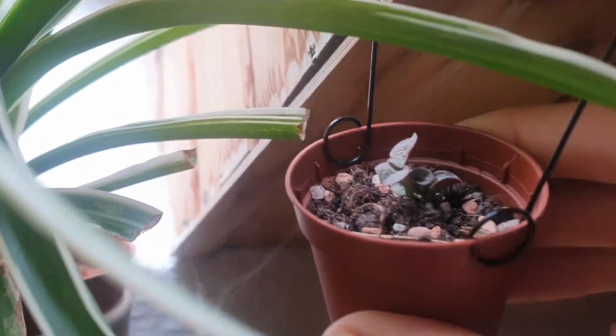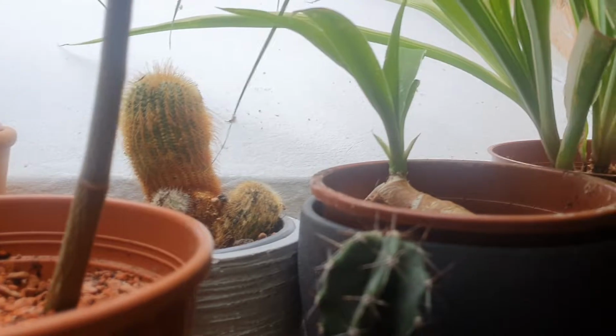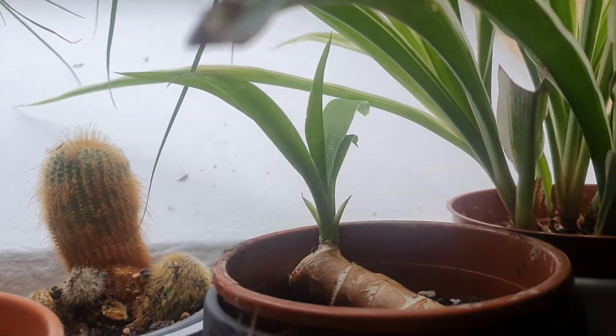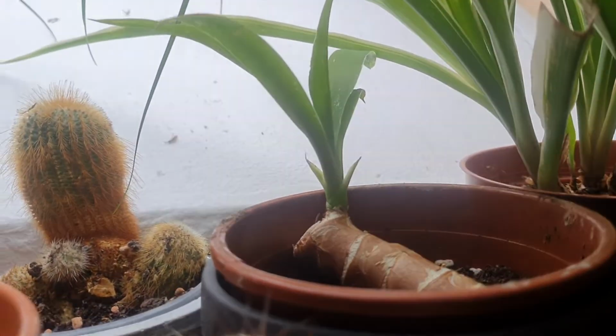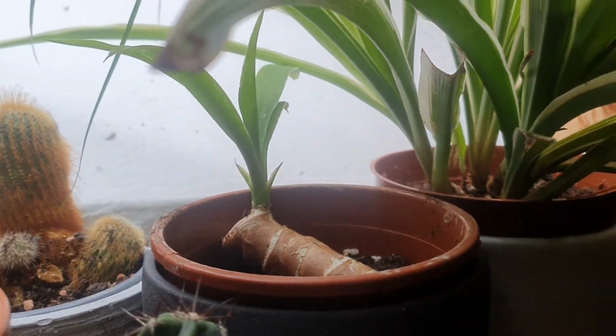This one is not looking too hot. Let's not talk about that. This weird experiment, it's getting some thickness. I'm excited where this is gonna grow and what this is gonna look like in a couple of years.